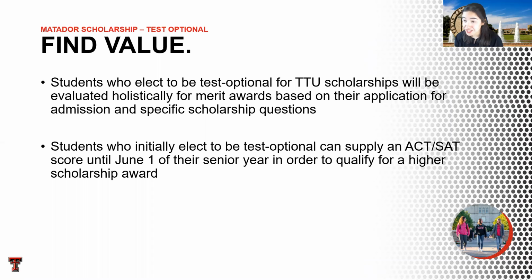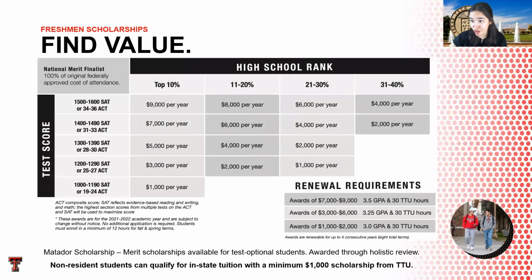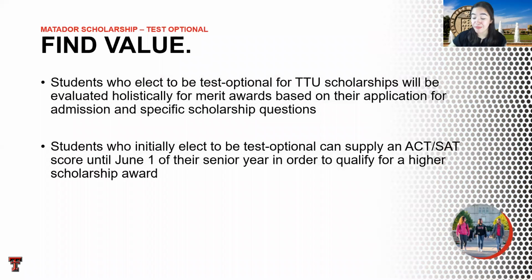That's why it's not really listed on here, because we would have to review your entire application to make a scholarship recommendation. So again, the Presidential Merit Scholarship is if you want to apply with test scores for scholarship purposes, and the Matador Scholarship is the test optional scholarship for merit purposes. I hope all that makes sense. But you do have until June 1st of next summer to take the test as many times as you want, and you have until June 1st to turn in all those test scores to get either a Presidential Merit Scholarship or a higher scholarship.